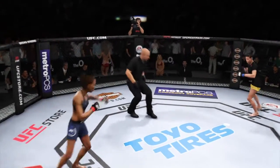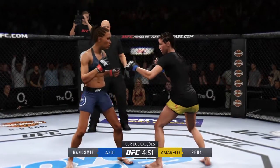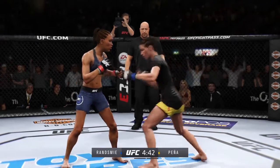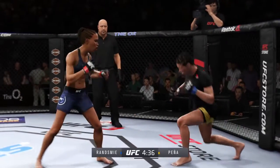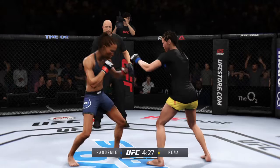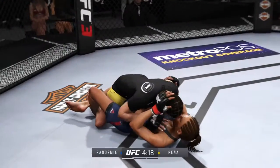You ready? Here we go. Opens with the left hand and lands flush. And she connects there. And lands a good shot. Nice. Oh! Joe, she's just out of range with that right hook. Nice. Just missed with the left there. Immediately shoots for the leg. Nicely done early here with the takedown.